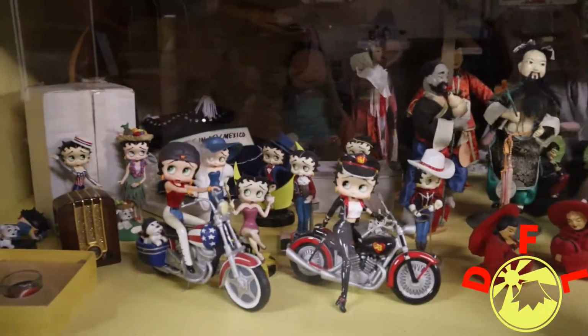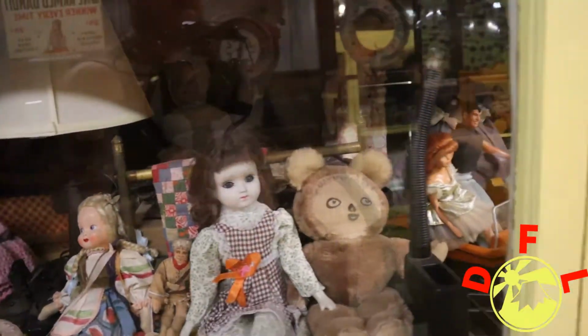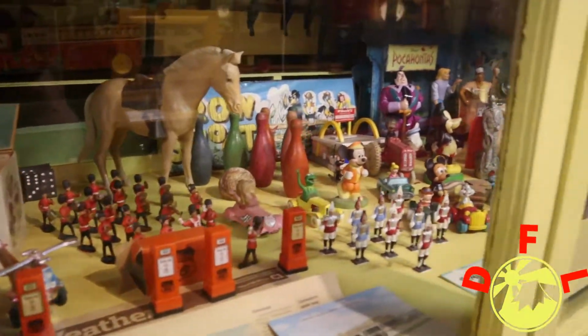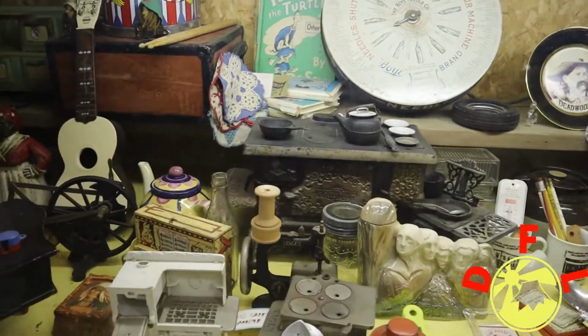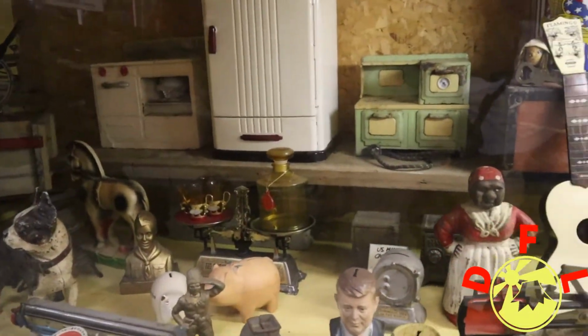Got Betty Boop, one of my favorites as a kid. I love that cartoon. Have some Oriental dolls here. Oh, not those ones, but the other ones were. Little horse and band set up. And then down here, a few kind of assortment of things here. Kind of a hodgepodge of things. Doesn't seem to have one specific theme.